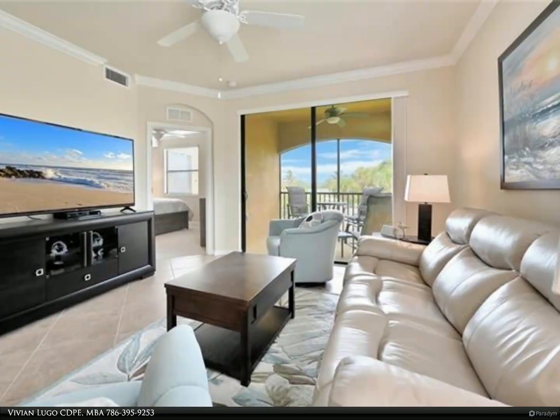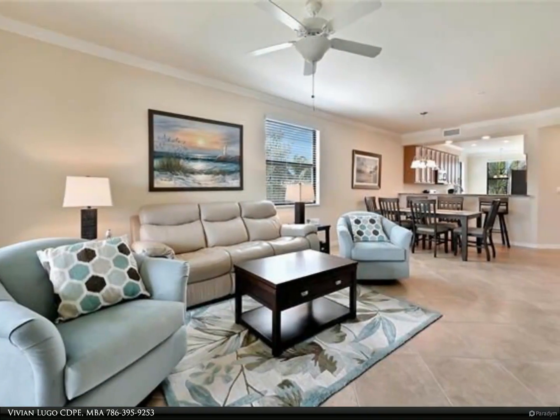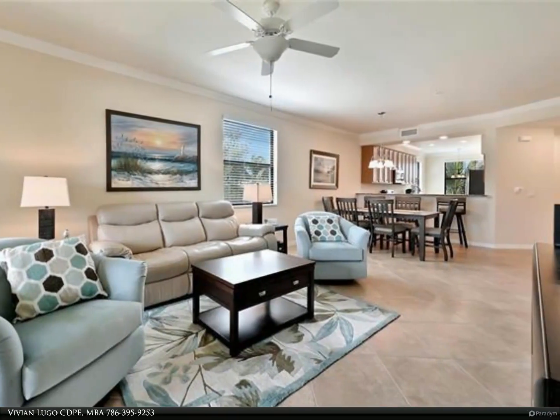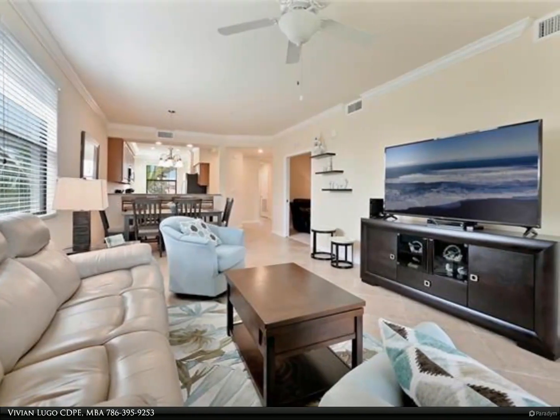Close to RSW Airport and a short drive to Naples and Fort Myers, Bonita Springs is a fabulous choice. Only a short drive to Bonita Beach and Vanderbilt Beach in Naples. Sunny Southwest Florida is waiting for you, make it your home.